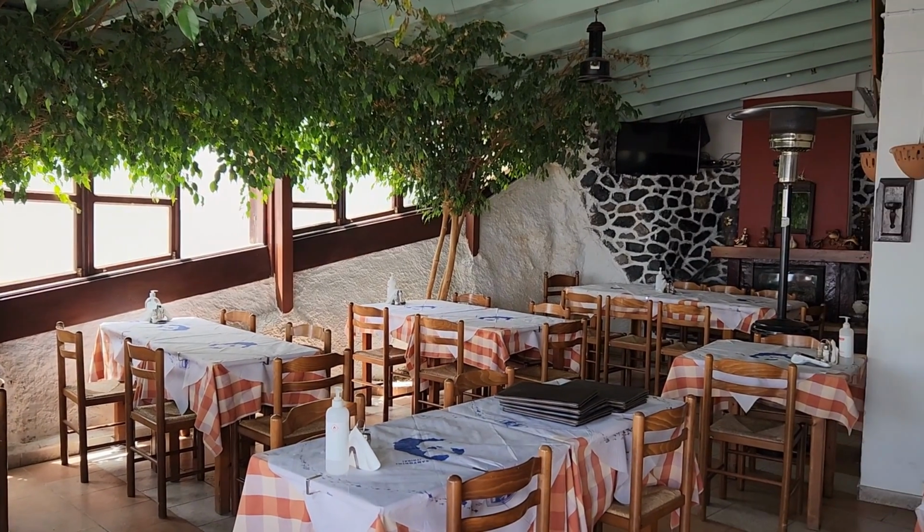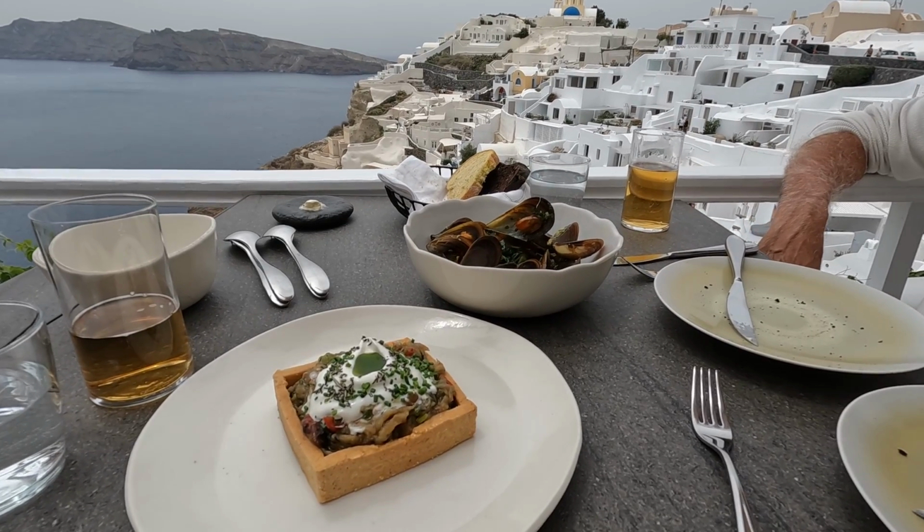We highly recommend Tavernas. Well, we hope you enjoyed our Santorini food tour.